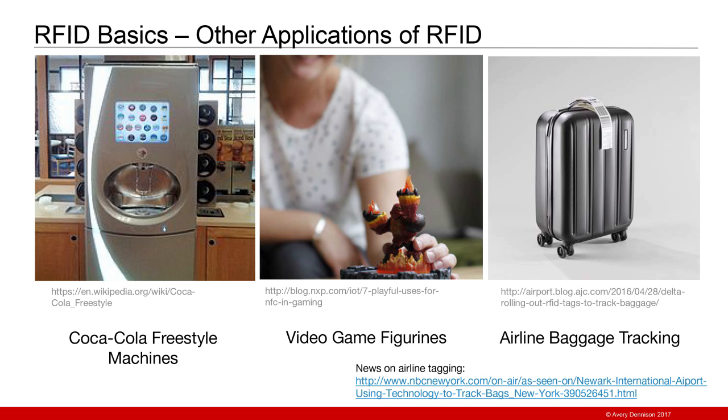Video game figurines. This is the game where if you wanted to change characters in the middle of the game, you just buy the figurine, set it down on a little pedestal. That uses NFC inside to read the figurine data and automatically change the character on the screen. That's an interaction thing to make the gaming experience very positive.